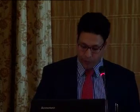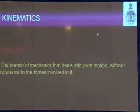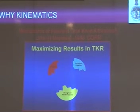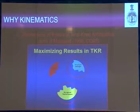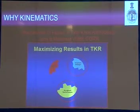For the next 20 minutes I'm going to talk about kinematics of the knee, a very complex subject, could be boring to a few, but I think it's very important. So what's kinematics? It's a branch of mechanics that deals with pure motion without reference to the forces involved in it. The question is, why do we want to know kinematics as surgeons? If you look at the results of total knee arthroplasty, 3 important factors are patient factors, implant design, and surgical techniques. Over the next 15-20 minutes, I'll talk on 2 of these, the implant design and surgical techniques, and understand how we can make our surgical results better.